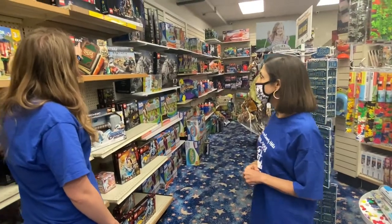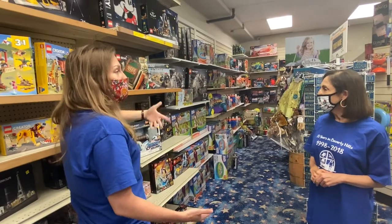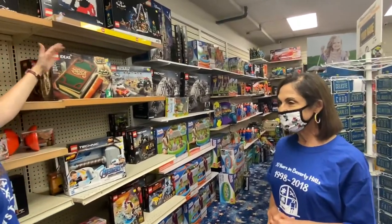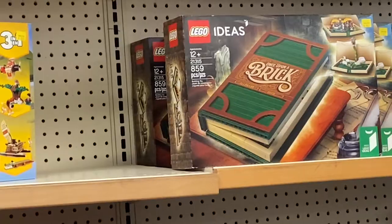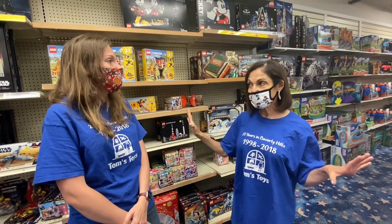So the LEGO Ideas line is LEGO collectors submitting their ideas of what they would like to see. They choose some winners every year and those winners turn into actual LEGO sets that are for sale. So this one's a pop-up book. The more elaborate ones, how expensive do they get?